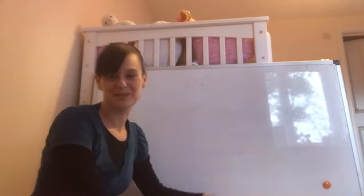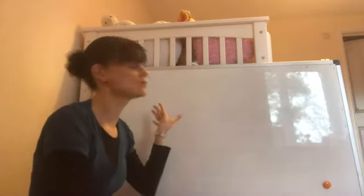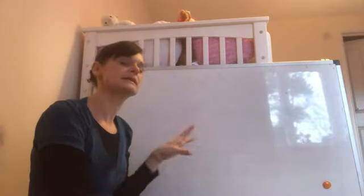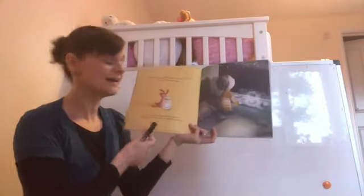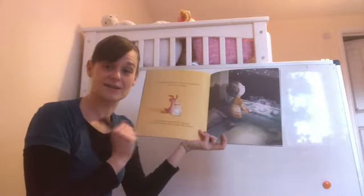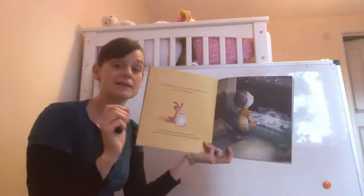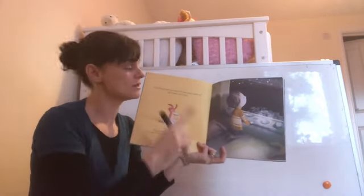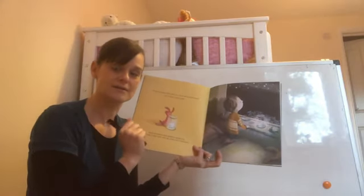Great job, reception. So, your English task is to take one of your ideas and write it into a sentence, so that you're writing the message that the little boy has seen high in the dark, dark sky. I'm going to say that again so that you're really clear on what your task is. Your English task is to write a sentence which is the message that the boy has seen high in the dark, dark sky. Now I wonder what that message could be.